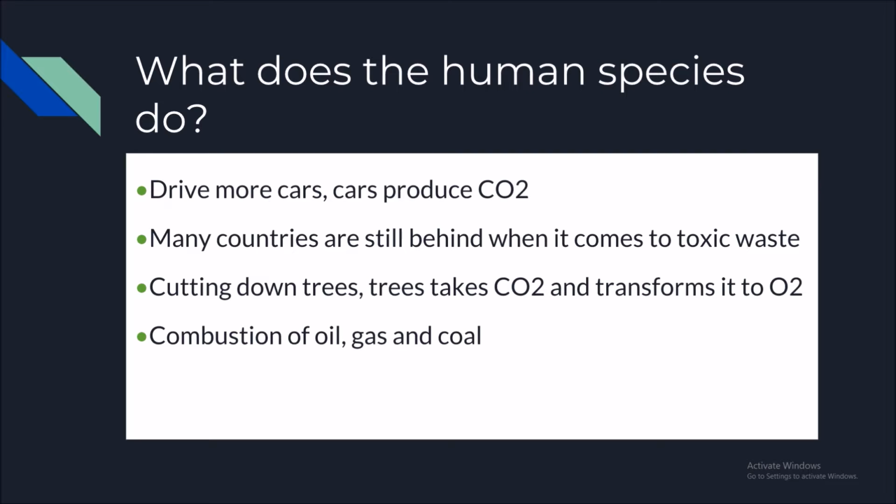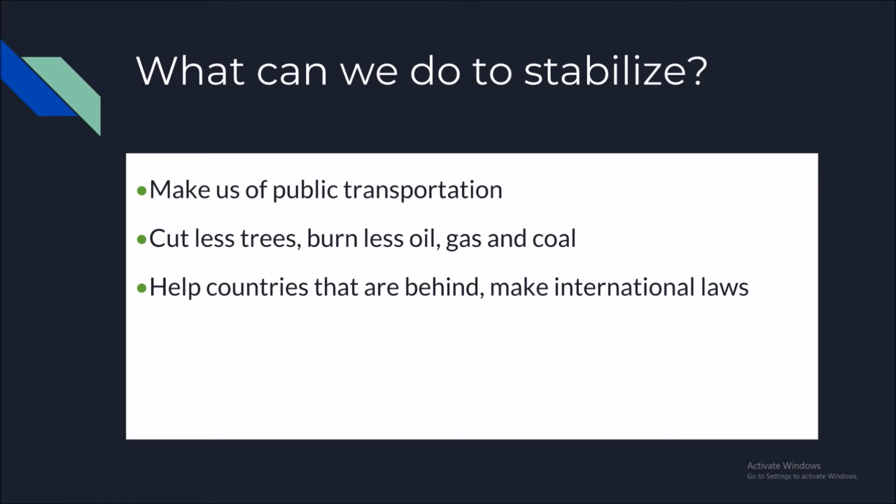Combustion of oil, gas and coal. We're using oil, gas and coal for energy, which is not renewable at all. It's toxic, and we have to find new ways to deal with that. So, what can we do to stabilize this? We can make use of the public transport we have today, like the bus and so on, because as I said, many people use their own cars, and that's a big problem. If everybody is driving a car, obviously it produces more carbon dioxide.